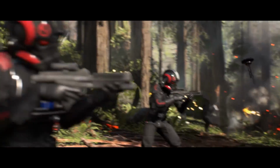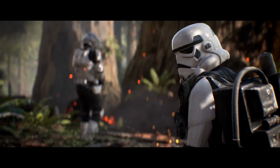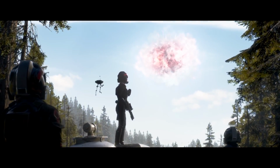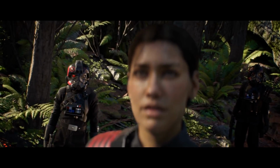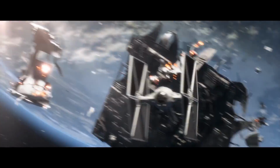The campaign bridges events between Return of the Jedi and The Force Awakens, so is a must-play for hardcore fans of the franchise. Plus, Star Wars Battlefront 2 introduces stunning space combat, which, when enhanced on the Xbox One X, is an especially eye-opening experience. Join your squadron and weave between asteroid fields as you take down capital ships and pilot legendary starfighters. A proper rush and a total steal this week.